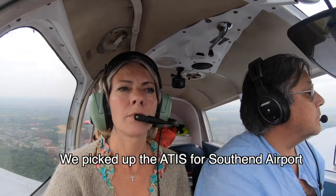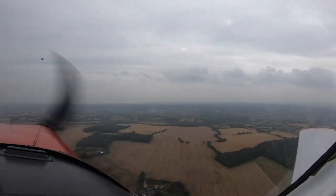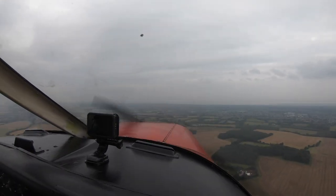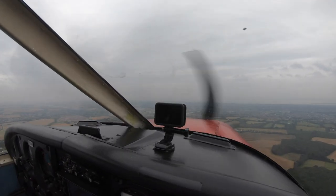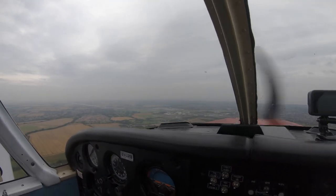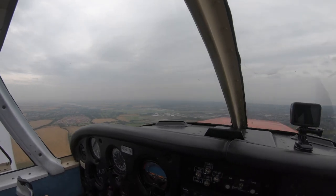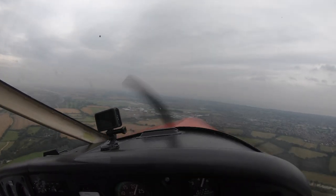Bearing between 250 degrees and 320 degrees. Visibility 10 kilometers or more. Light rain, cloud few at 3,300 feet. Temperature 15, dew point 12. QNH 1018 hectopascals. Threshold QFE 1016 hectopascals. On first contact, report altimeter setting and information. Foxtrot, receive. Southend information Foxtrot, at time 1320. Runway in use 23.